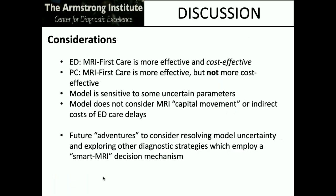Some considerations. We can say that MRI First care is more effective in the ED and also cost effective in the ED. But when we think about model uncertainty, it may not be more cost effective. For the primary care setting, we can say that MRI First care is more effective, but not more cost effective, regardless of whether we're considering the base case analysis or the probabilistic sensitivity analysis. Based on the figures, we can see that the model is very sensitive to some uncertainty in our parameters.